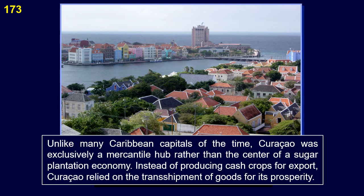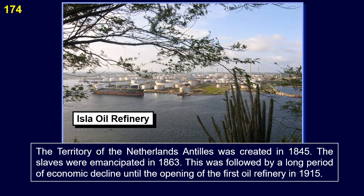Unlike many Caribbean capitals of the time, Curaçao was exclusively a mercantile hub rather than the center of a sugar plantation economy. Instead of producing cash crops for export, Curaçao relied on the transshipment of goods for its prosperity. The territory of the Netherlands Antilles was created in 1845. The slaves were emancipated in 1863. This was followed by a long period of economic decline until the opening of the first oil refinery in 1915.